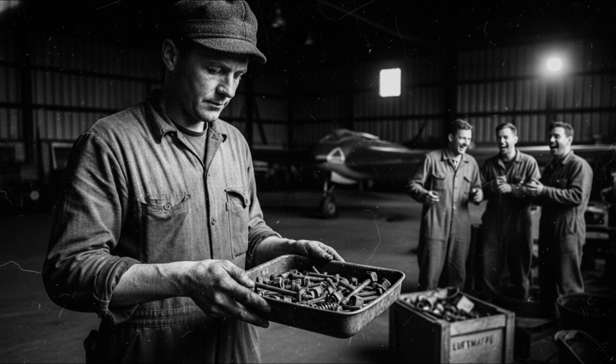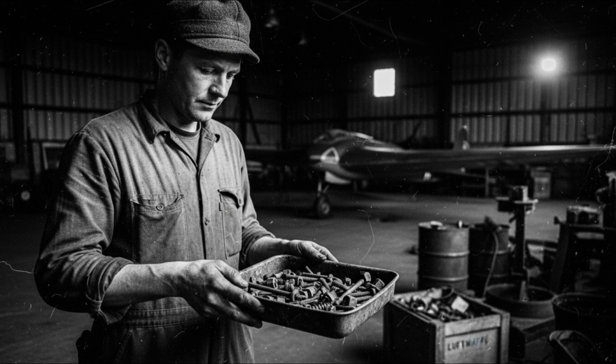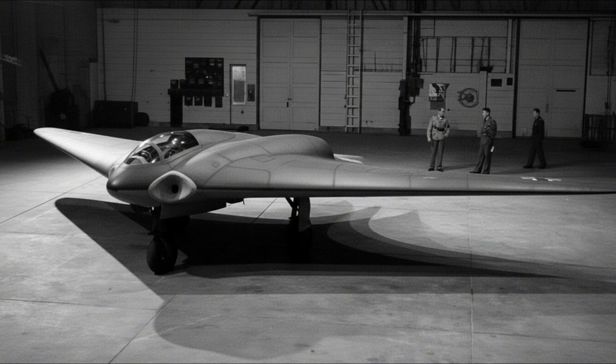The FW-190 was his 5th German fighter. He'd worked on 2 Me-109s, a Ju-88 bomber and a Me-110 night fighter. Each time he'd been impressed by German engineering, the precision manufacturing, the efficient design, the attention to detail that made their aircraft formidable opponents. American planes were tough, reliable, built for mass production. German planes were refined, optimized, built like expensive watches. This FW-190 was no exception.